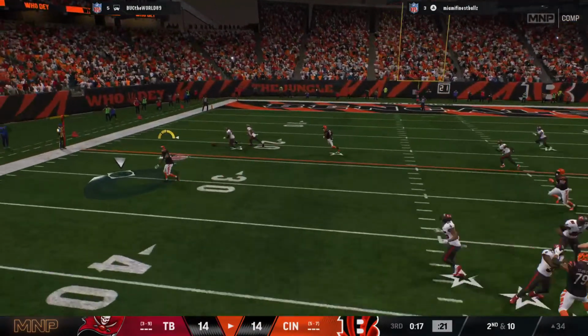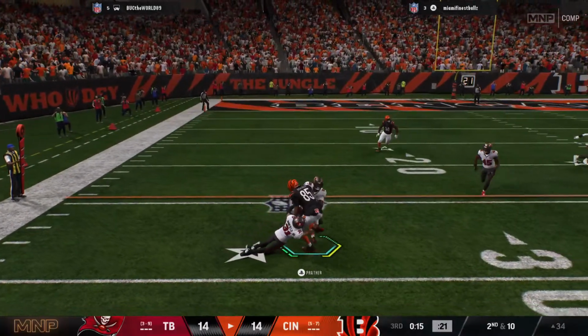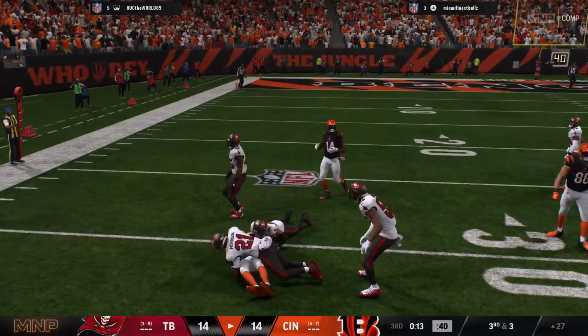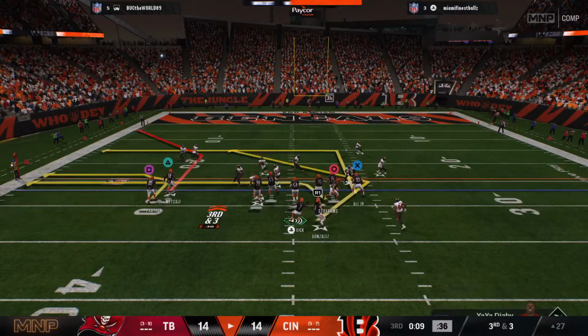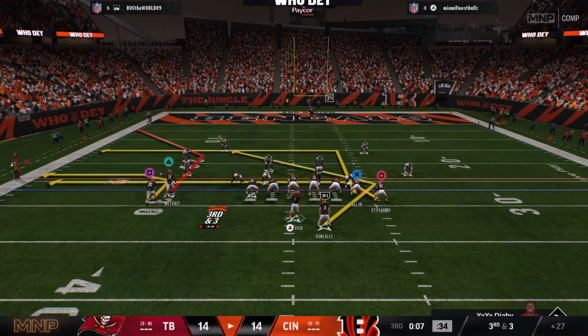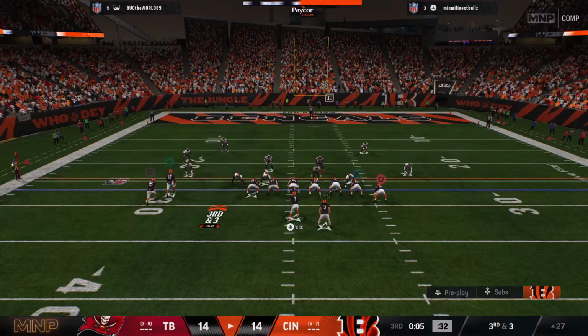Another throw here on 2nd down. It's caught. He finds Caden Prather. And they bring him down. Looks like he got it to the 27. Moving quickly, trying to get set again. Brings up 3rd and 3.